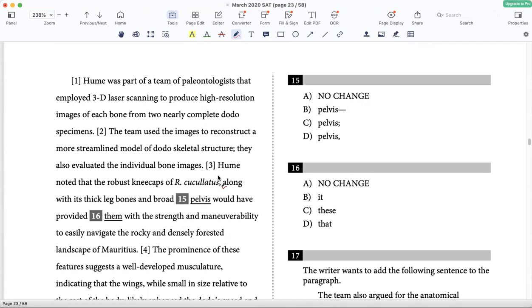Now here, my main sentence is Hume noted that the robust kneecaps of R. cucullatus would have provided it with a strength and maneuverability. And this part, along with its thick leg bones and broad pelvis, this is non-essential. And because it is non-essential, I have to start it with a comma and end it with a comma. So I will use a comma after pelvis. I can close it with a dash only when I start it with a dash. So B is not right.